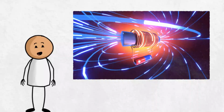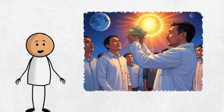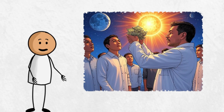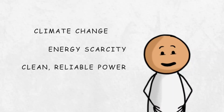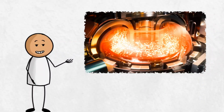Before we get lost in magnetic fields and plasma pulses, it's worth asking, why are scientists around the world throwing billions of dollars, decades of effort, and a fair bit of sanity into building an artificial sun? The answer isn't just because it sounds cool, although let's be honest, it really does. It's because fusion energy could solve some of humanity's biggest problems in one fell swoop: climate change, energy scarcity, and the looming dread of running out of clean, reliable power. If you're looking for a scientific miracle, this is it.